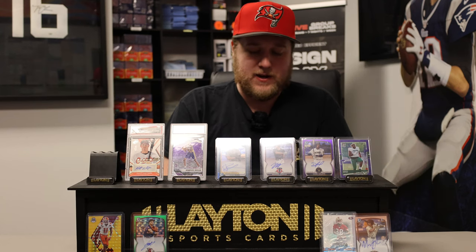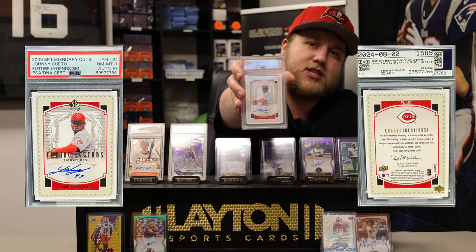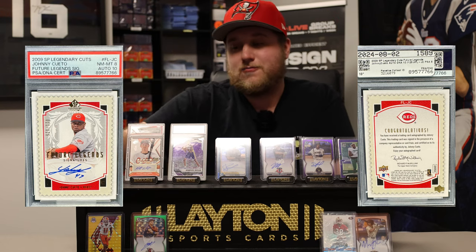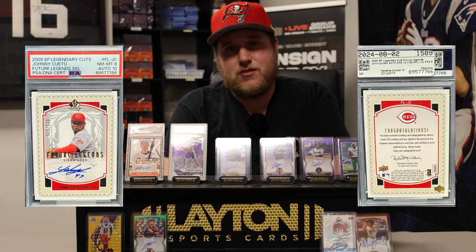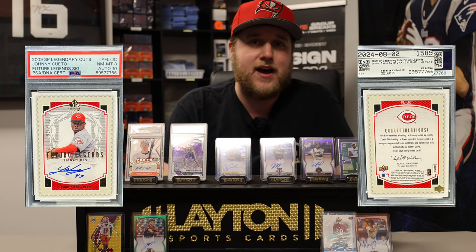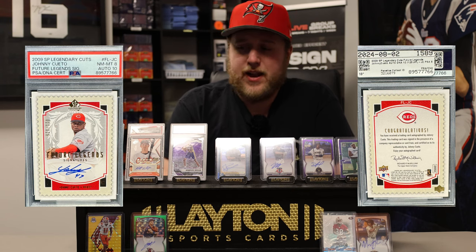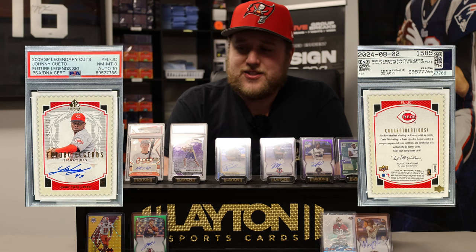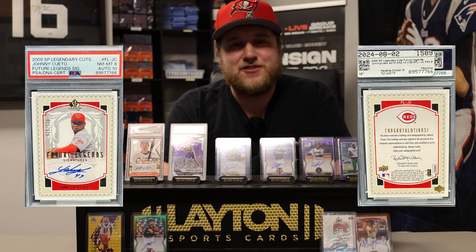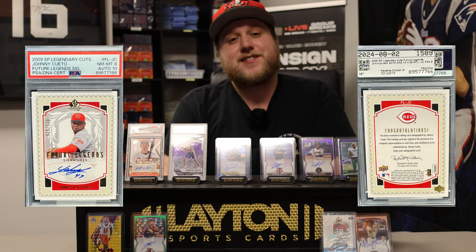And then definitely my favorite pickup from the week, 2009 Upper Deck SP Legendary Cuts, PSA 8 with a 10 auto, is going to be Johnny Cueto. He was so dominant in his prime, whether it was in Cincinnati, and then he had that trade to the Kansas City Royals, where he ended up winning a World Series on that electrifying Royals team that won the World Series, I believe, in 15. And then anywhere else he was really good. Still was pitching, I think, up until this year in Miami, but just awesome. Had the crazy windup, always rocking the dreads. I love Johnny Cueto in his prime. So had to pick that one up. That one's staying in the collection with me. So very, very excited for that one.